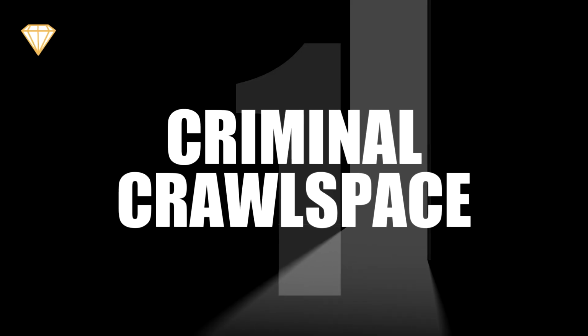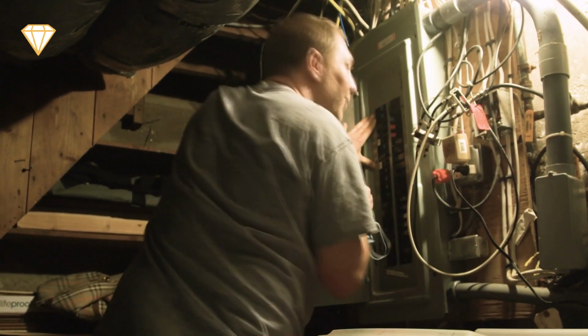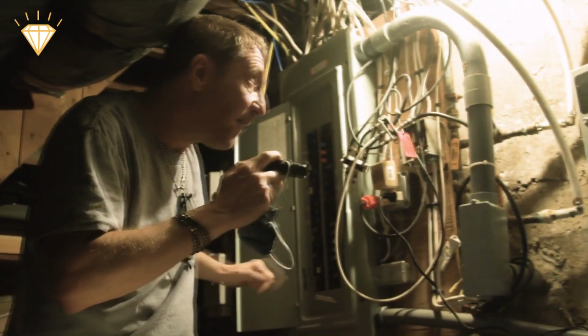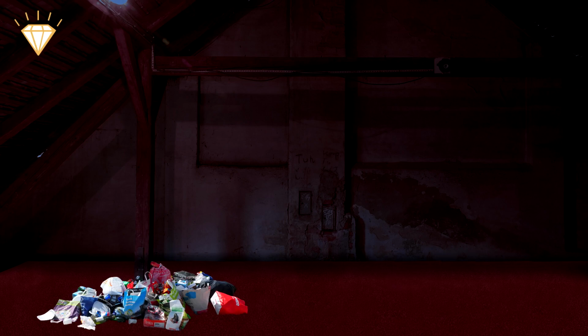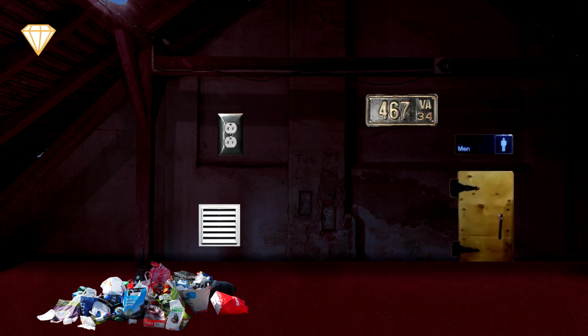Number 1. Criminal Crawlspace. In October 2017, a tradesman was changing an air conditioning system in a crawlspace when he found a piece of wall that didn't look like the rest. He pushed the wall and found a secret carpeted walkway behind it. At the end of the walkway was a room that also was carpeted. The walls were stained and there was rubbish on the floor. There was also an air vent, electric outlets, license plates on the walls, and even a makeshift toilet.